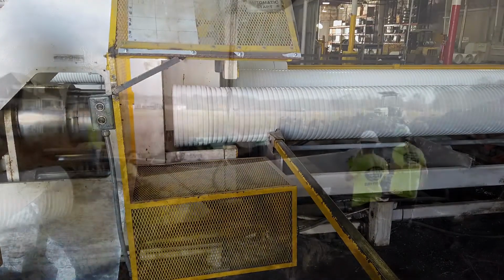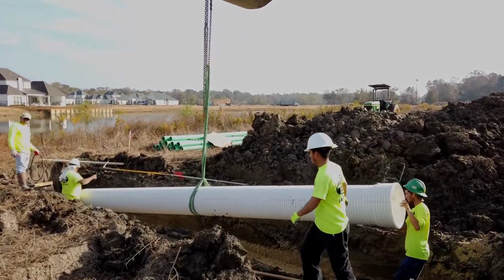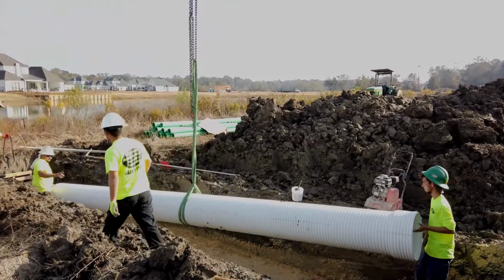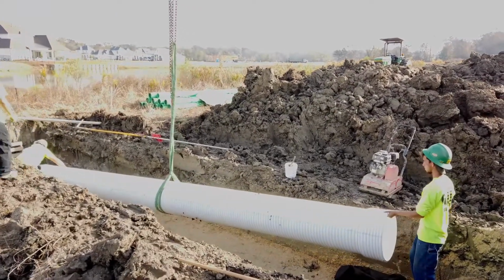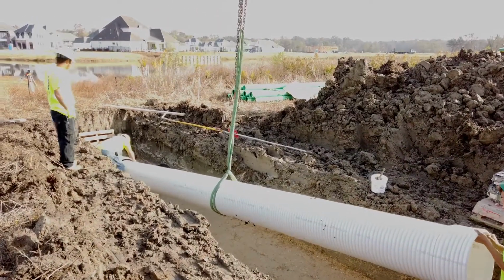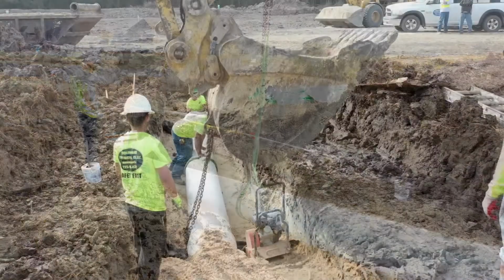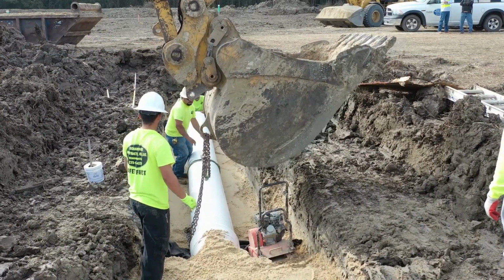A-2000 installation is faster because of the pipe's high stiffness, light handling weight, easy-to-stab joints, and a gasketing system that allows for easier field modifications. A-2000 is often laid with smaller construction crews. Once it's installed, A-2000 continues to save money.